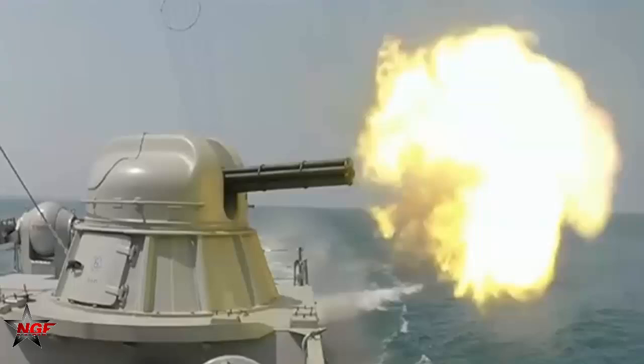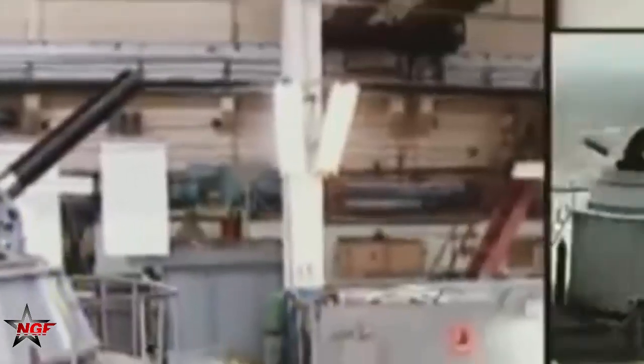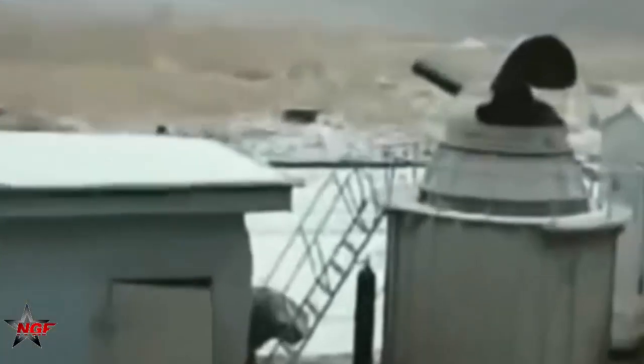The main problem of all similar rapid-fire systems is the short service life of its mechanisms. In this case, the 6-barreled machine gun can endure 8,000 rounds, even with all the preventive maintenance.